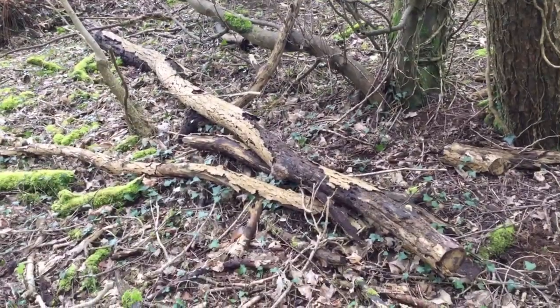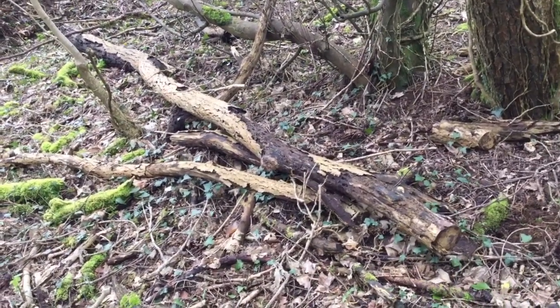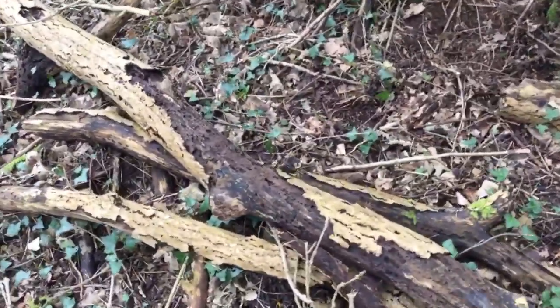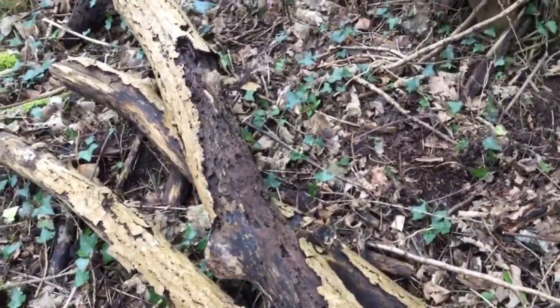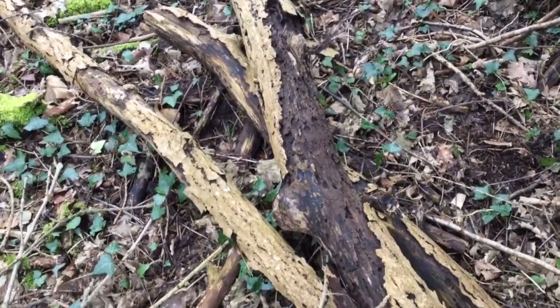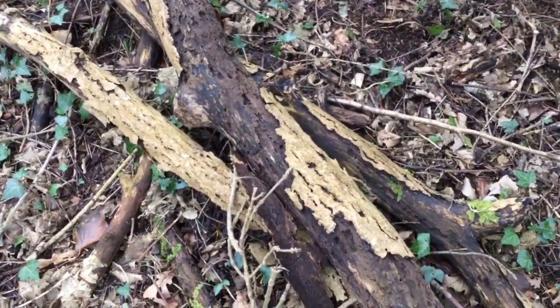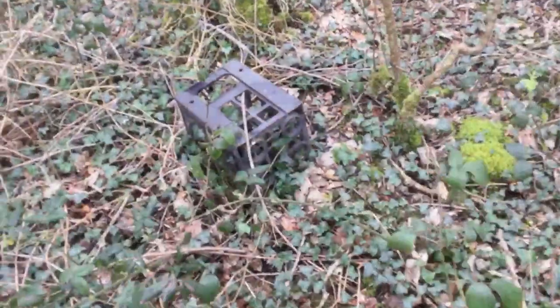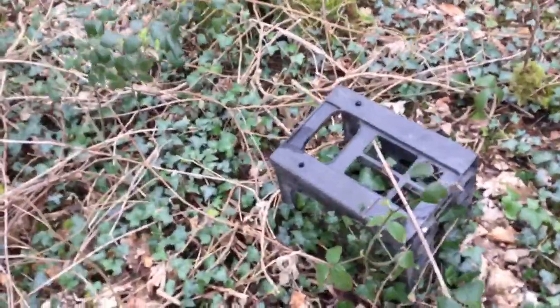And of course there's the odd one that someone's cut down and forgotten to take away, and it's just lying here and rotted. That can't possibly have been me. I think it was though. And it's full of insect life, and actually full of moulds and spores and things which are going to keep on giving life. I do wish people wouldn't just leave their old rubbish lying around.